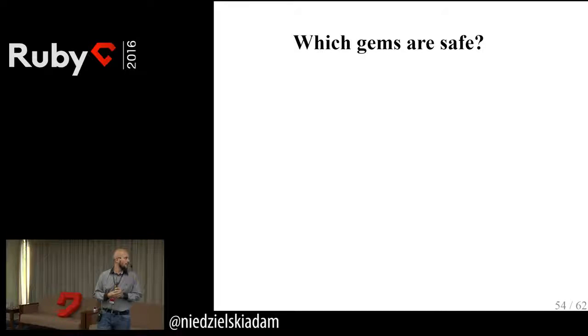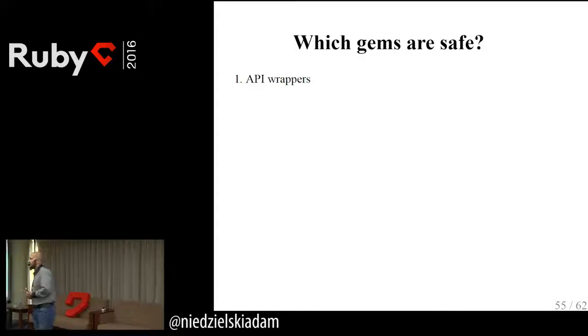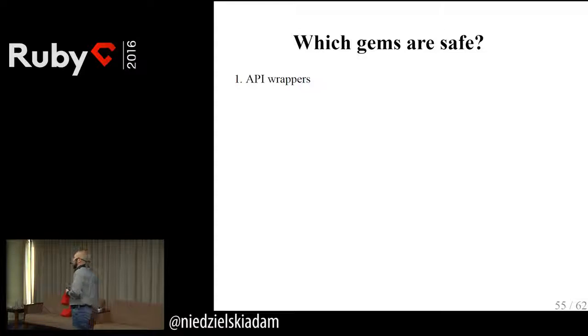So which gems are safe? I believe that there are certain classes of gems which are safe. For instance, API wrappers. This is a lot of boilerplate code, which usually someone already wrote for us. So if you want to integrate with some API and there is a gem created by the owners, the company behind the API, it usually doesn't make sense to write your own code. Just use the API wrapper. In most cases, you are safe.